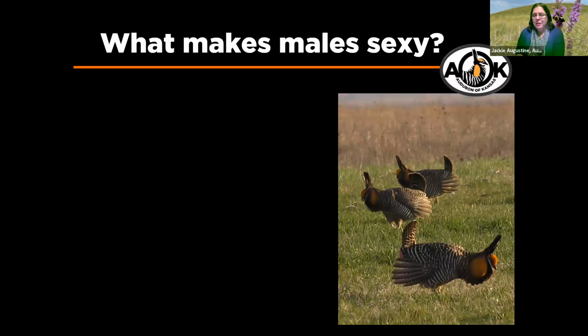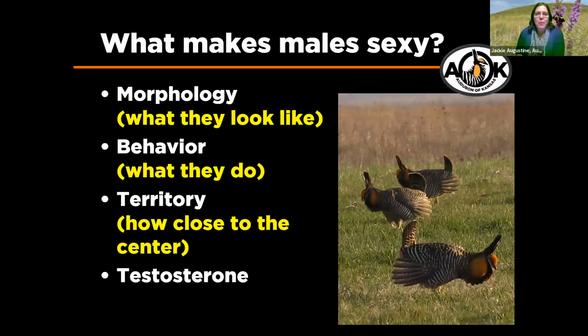So, being a PhD student, I started thinking, okay, well, what makes males sexy? Well, it could be their morphology or what they look like. Could it be their behavior or what they're doing? Their territory, maybe there's something about where they are on the lek. Traditionally, we think that birds closer to the center of the lek are sexier than those on the edge. And then, of course, when we talk about males, we have to think about testosterone.